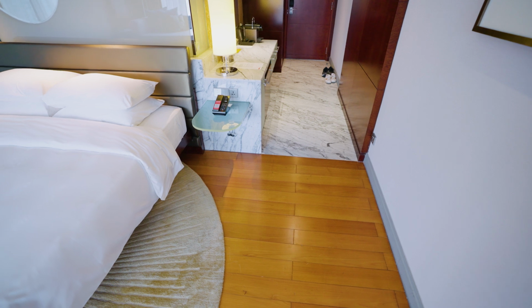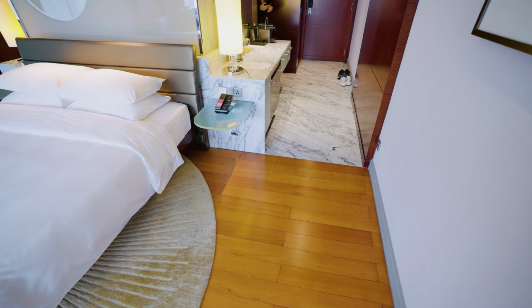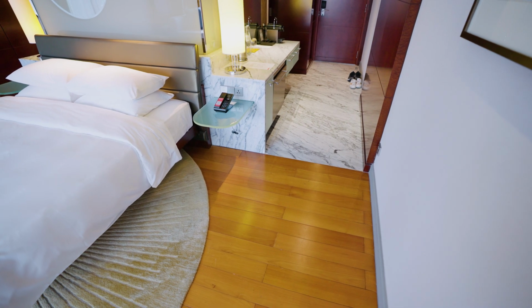And talking about the flooring of the entire room, there are 3 types. In the entrance and the toilet, they are decked out with marble, and the closet and the sleeping area, there's carpeted floors, and the entire living area is decked out with timber. Which leads us to our next segment, which is whether this room is clean or not.